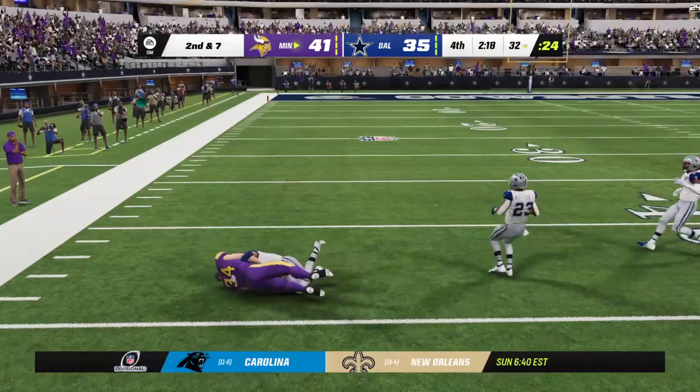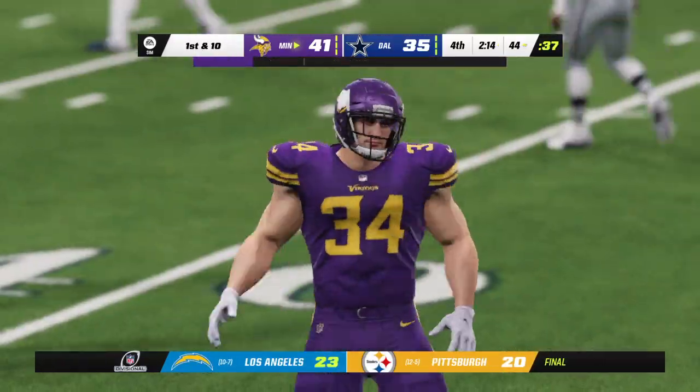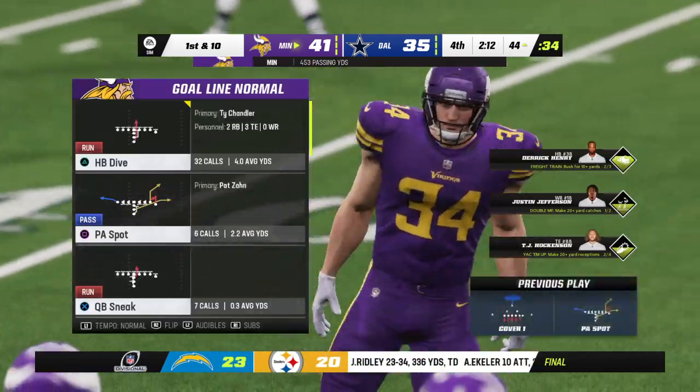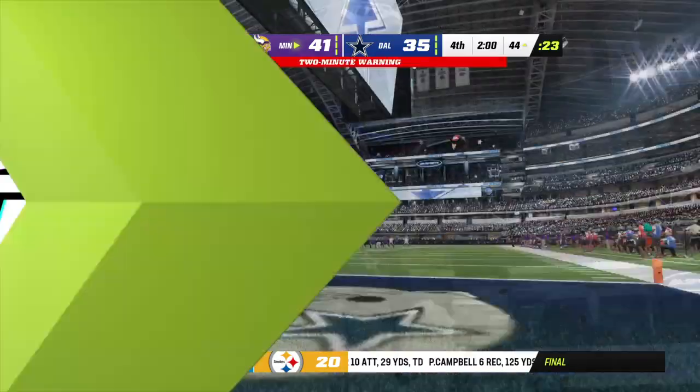They find some open field here. And he's going to have another first down here as the tackle's made at the Cowboys' 44-yard line. That one goes for 24 yards. Fourth quarter.